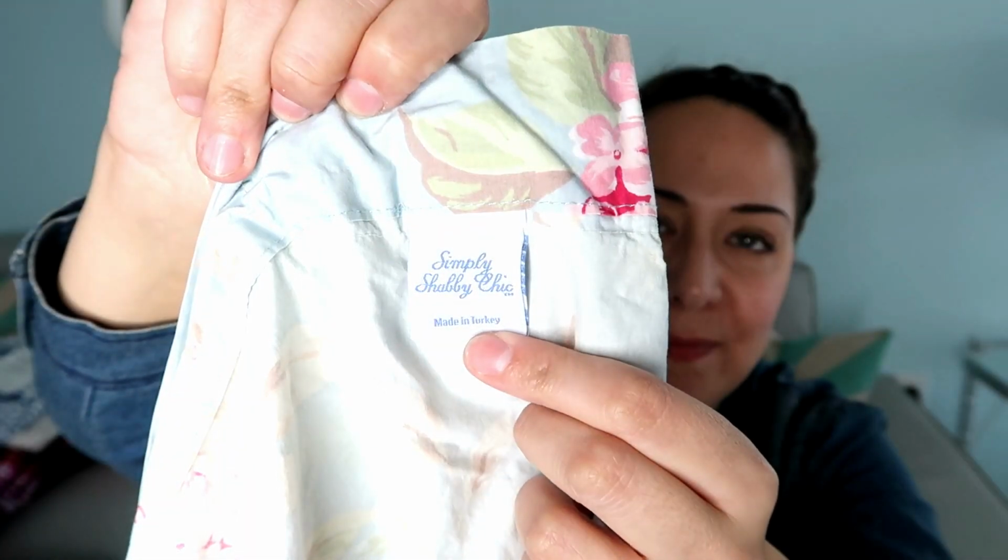It's made in Turkey. And it doesn't have the size on it, so I will need to measure it, but it is 100% cotton, machine washable. So that was the first thing, and that cost me $3.18 because linens are now 99 cents, so obviously this is just over 3 pounds.